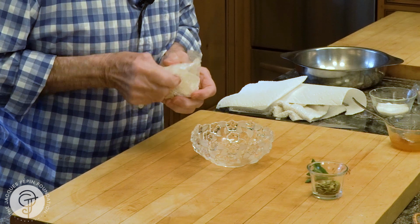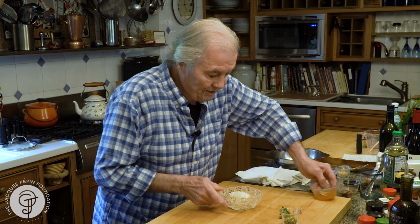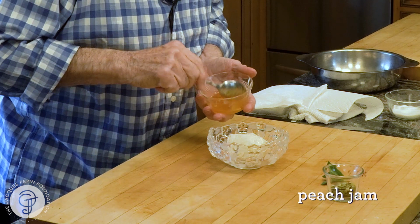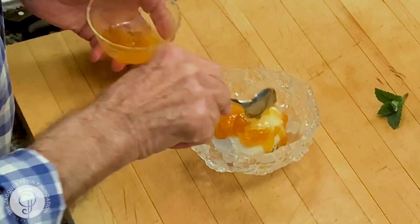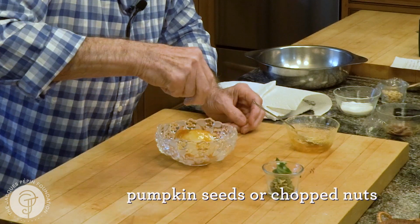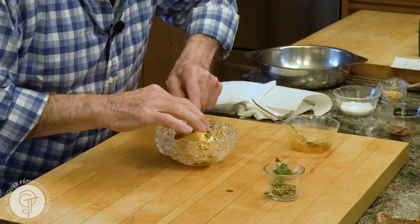I mean, I put it into a bag, but you can put it in a little piece of plastic wrap, you know. And often I serve that with a bit of a sauce. Here I have peach jam. So a bit of peach jam on top. Right. Some nuts. In that case here I happen to have pumpkin seed. I already have nut in my refrigerator.